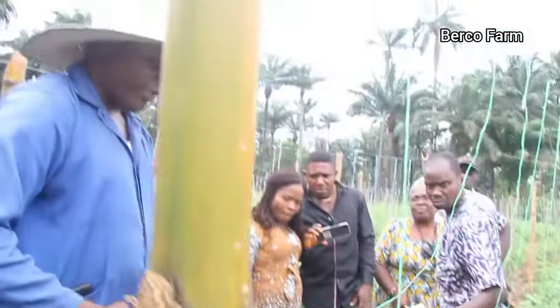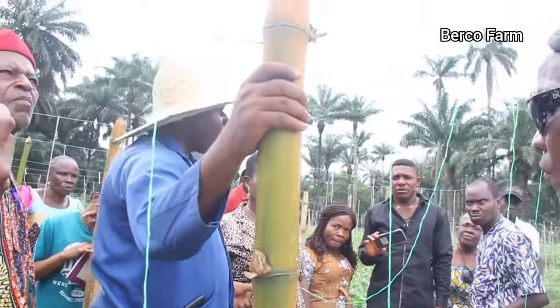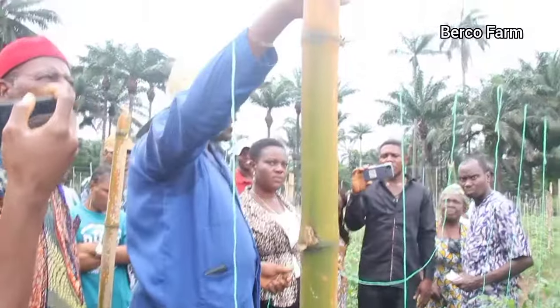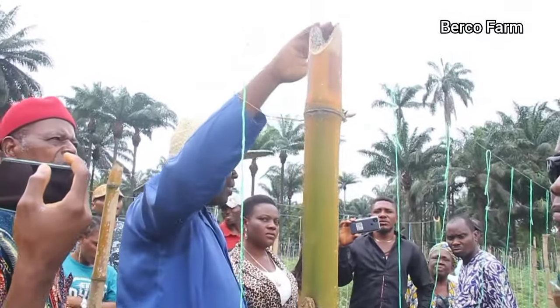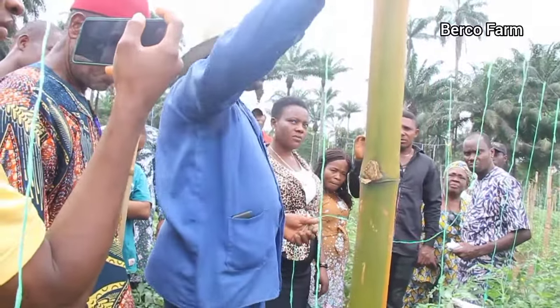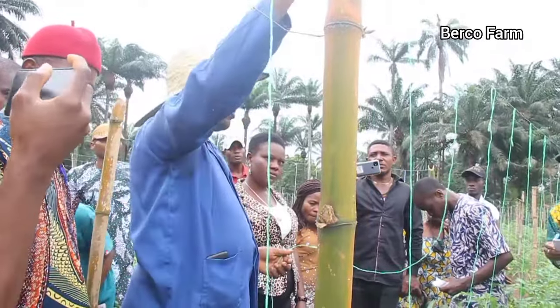You can see what we have done here. So when we talk about the staking, you now look at some of the material, the bamboo. This should be about 6 feet high. Then 1 foot is under, so making it 7 feet. So 1 foot will be under, then 6 feet will be up.